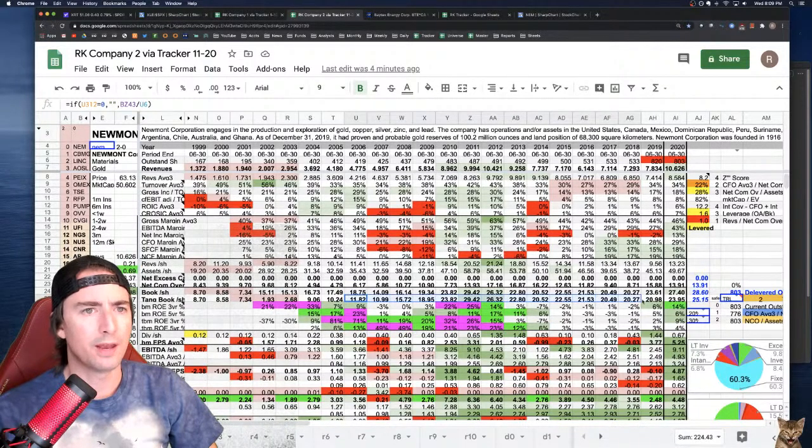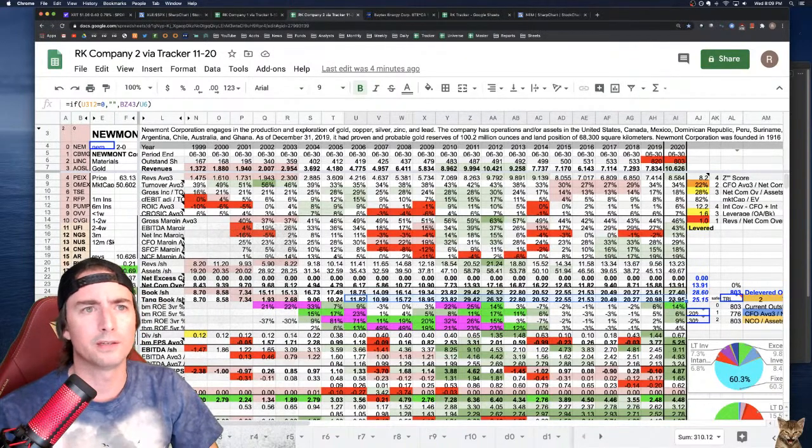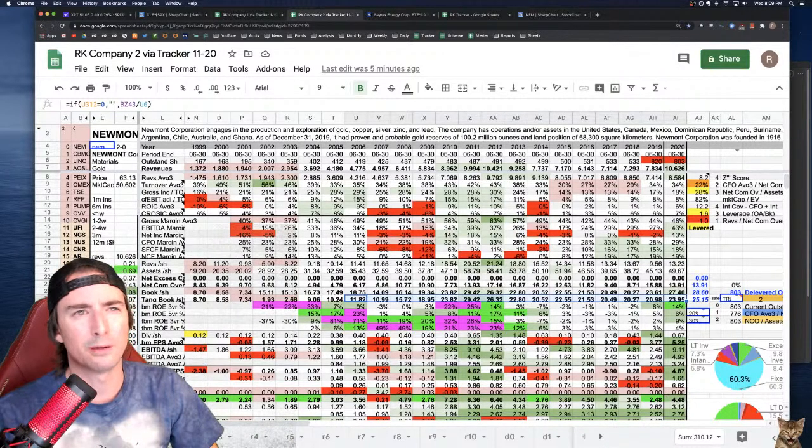But what happens is it will get ahead of itself. But it's hard, like 3 times book. I don't know. That's not that cheap to me. And then the bulls would say, well, book value doesn't fairly reflect the current price of gold and so forth. I get that. It's hard to be bullish on Newmont at $63. You have to be really bullish on gold, which could happen. But it's a little bit of a different play.